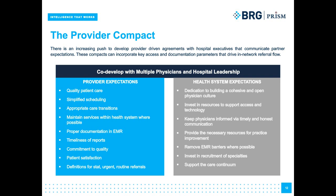Varying organizations will implement something like this, and some folks have actually made their providers sign it as a formal document. Other organizations just share it as a looser expectation of, look, this is what we're doing for you, so this is what we expect back in return. And it just helps to set the expectation and set the stage and act as an agenda for conversations with providers. So with that, I'll turn it back over to David.